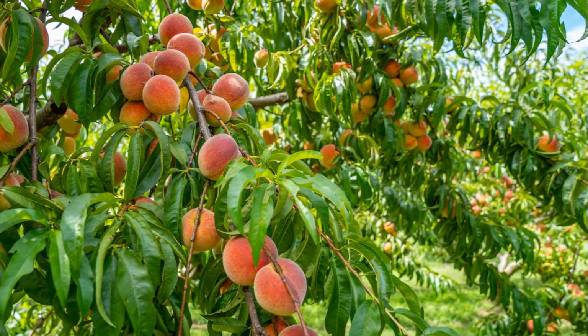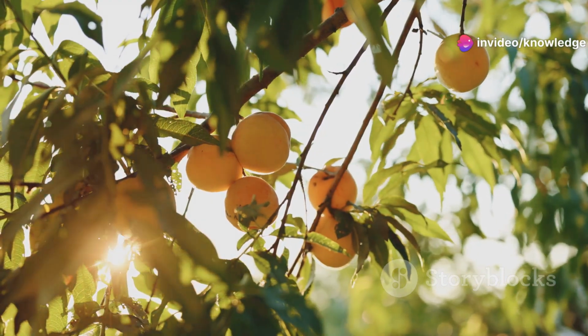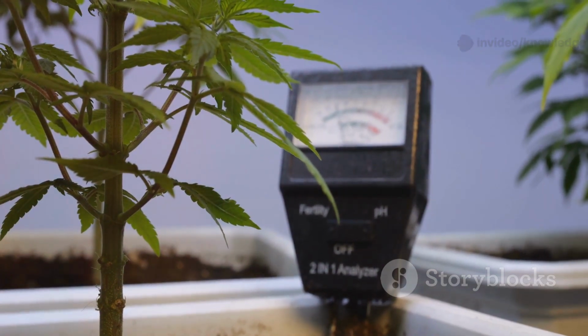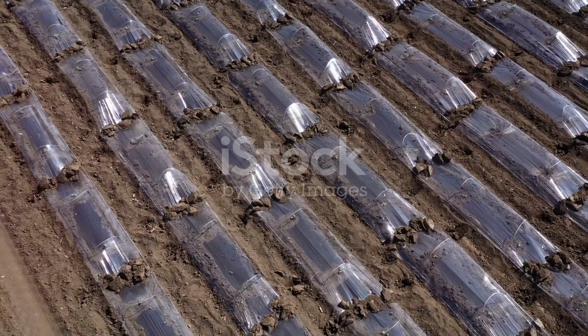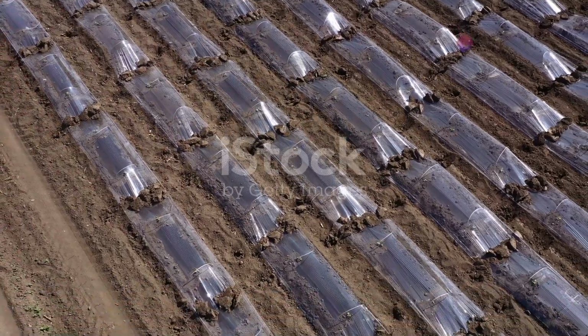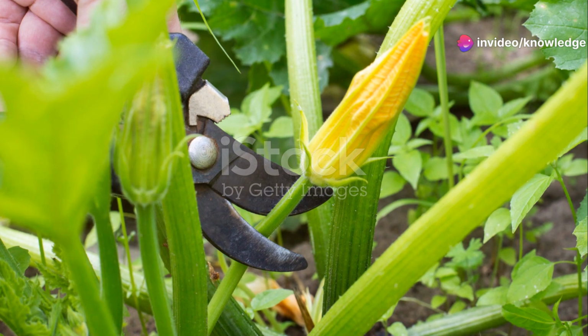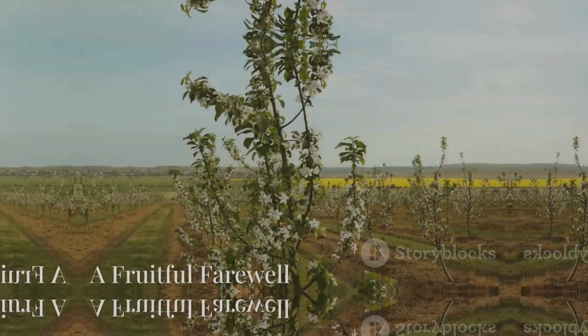Nectarine trees thrive in well-drained soil and demand full sunlight, basking in at least 6 to 8 hours of direct sunlight each day. They prefer slightly acidic to neutral soil, with a pH between 6.0 and 7.0. Mulching helps retain moisture, regulates soil temperature, and suppresses weed growth. Pruning is crucial for shaping growth, promoting air circulation, and maximizing fruit production.